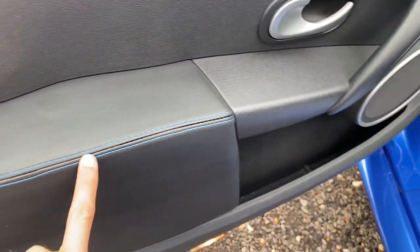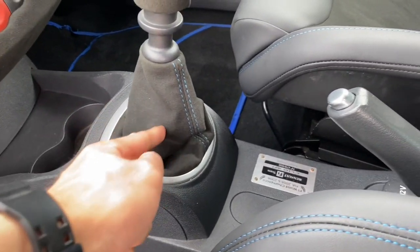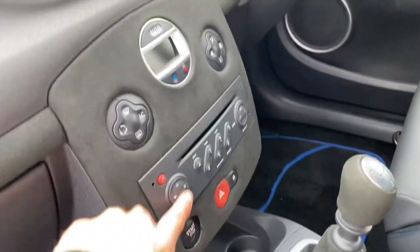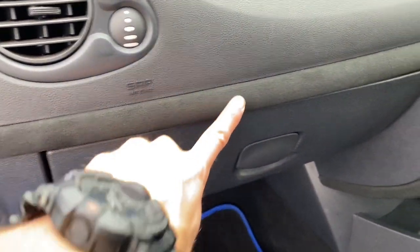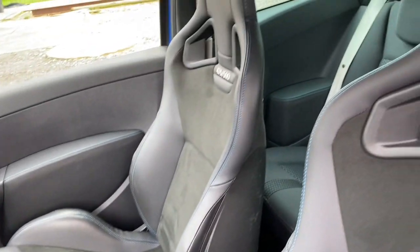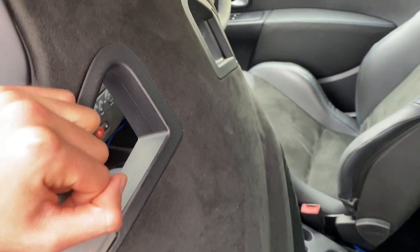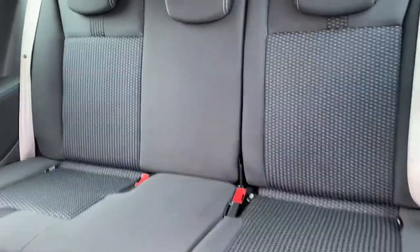Really nice leather with blue stitching to match on the armrests there, and then just generally inside there's lots of really nice little touches, like suede retrimming on the gear knob and the gear shift gaiter, suede all around the radio and climate control trim, suede along here as well. It's just awesome. And if we move this seat back, the back of the Recaros have been done in suede as well, with the Recaro embossing on the back of the seat. The rear seats are just standard, really good condition though.